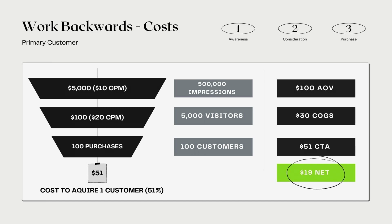So on the right-hand side, if my average order value per customer is $100, my cost of goods sold, or COGS, which includes shipping, is $30, and my CAC, which is my cost to acquire, is $51, then I'm netting $19 per customer. And here's when you need to start thinking about the funnel strategically. How can I get my costs lower? Or how can I drive up my conversion rate? Are there other things I can do? Is my funnel profitable? Do I care more about growth or profitability?